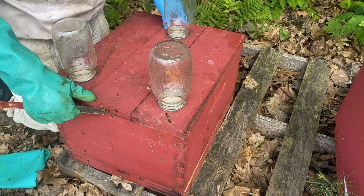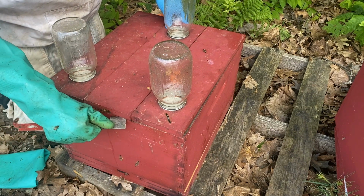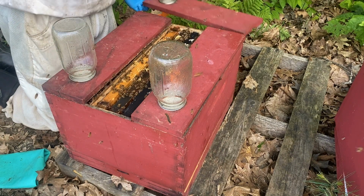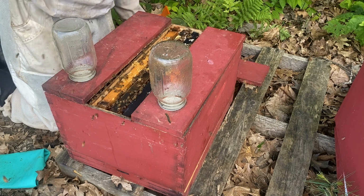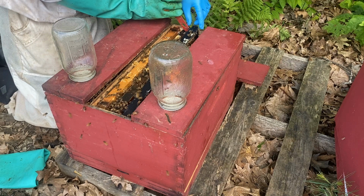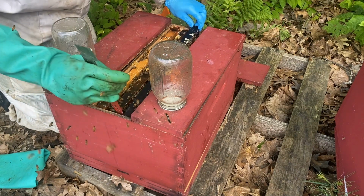Fun fact, I haven't shared in any of my videos, I've already lost 2 hive tools this year, so new record. Pretty excited. So now I'm stuck with this J-hook. I like the other type of hook hive tool better, but you lose that privilege when you lose the hive tool, which I wasn't exactly planning on doing.